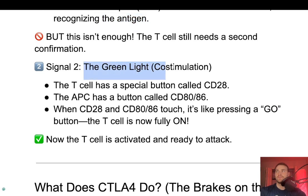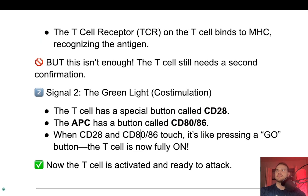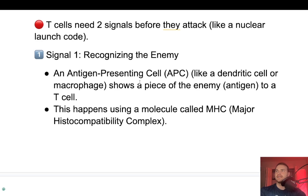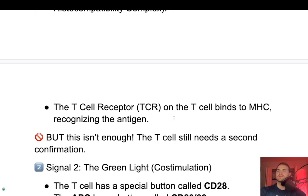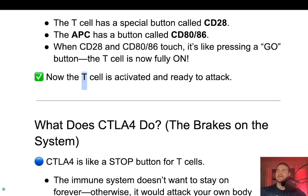Signal 2, they have to get a green light, co-stimulation. The T cell has a special button, let's call it CD28. Okay. The antigen presenting cell has a button called CD80 and 86. When these guys touch, then it's time. It's time to turn it on. So when the CD28 touches the CD80 and 86, now it's fully on. So that's signal 2. Once we have these 2 signals, now the T cell is activated.